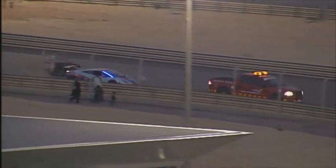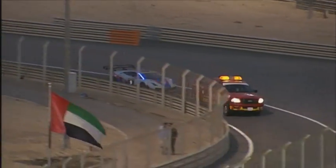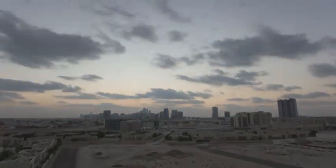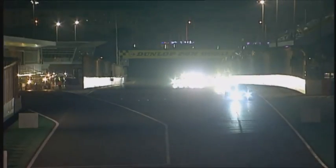It can be over so quickly. A former race leader yet again finds itself being towed away. The number 9 Lamborghini has problems. It's nighttime in the desert metropolis. The race enters its most exciting phase.